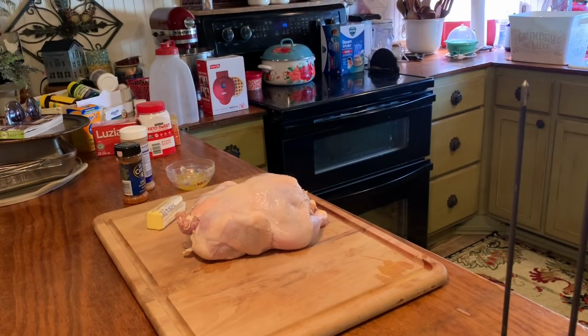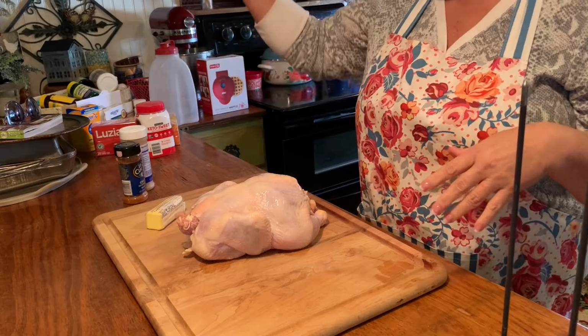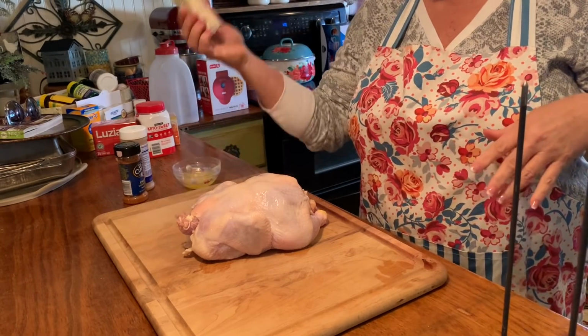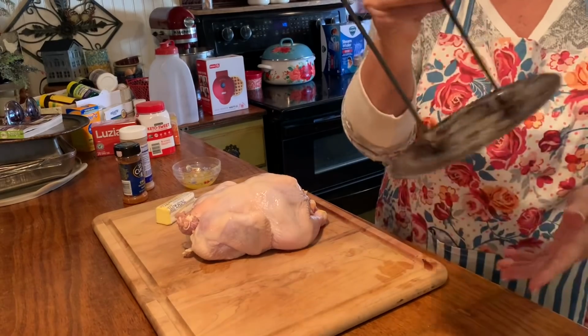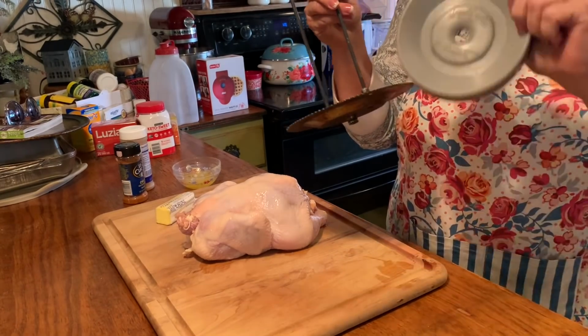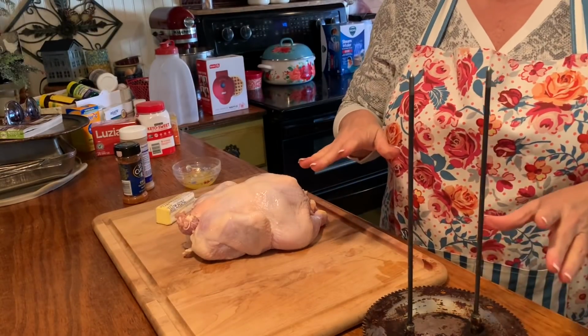Levi, pause that, please. All right, I'm going to start the chicken now, and let y'all see how I get started. I've opened him and drained him, and I've melted some butter, and then I have some more butter here that I'll rub on him in a minute. I've got my big skewer out. It comes with this little holder thing so it'll sit still.